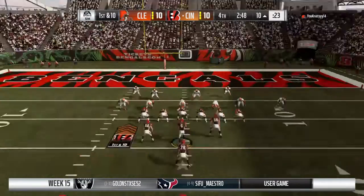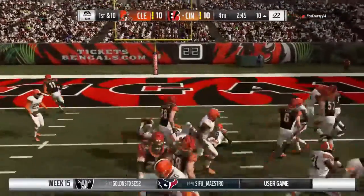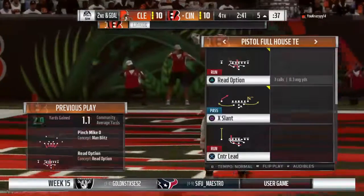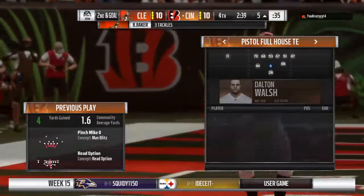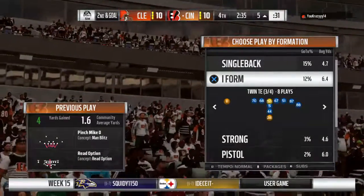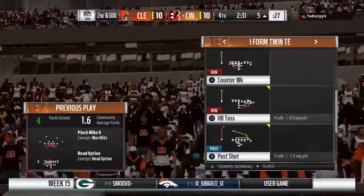Set. Green 39. They'll give it to Mixon. And he's going to fight his way forward here for a modest gain. It'll be a pickup of 4, and it brings up 2nd and goal. Now, what's the thinking here? Because a touchdown would be nice, but you've ensured yourself a chance at 3 in the lead, so how worried are you about the 6?